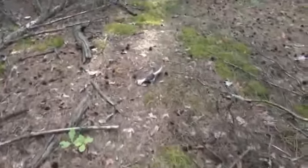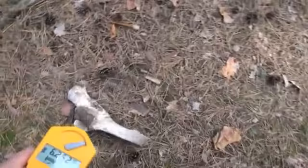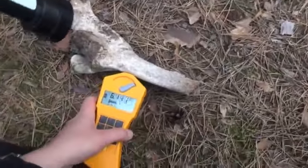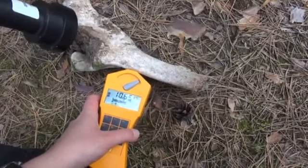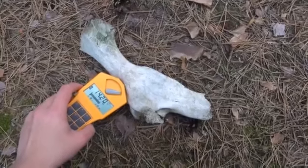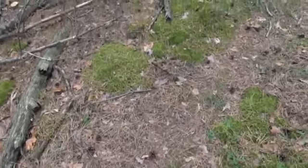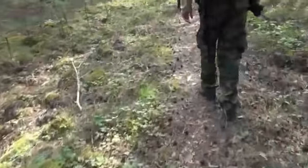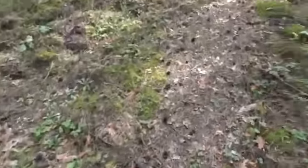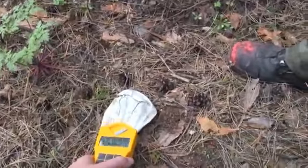Oh, that's awesome. That's a piece of bone. Bone basically contains calcium, so that means due to the chemical properties it also takes up strontium, strontium-90, the isotope that is quite an issue in reactor incidents. So that's probably where some of its activity is coming from. Yeah, that's the shoulder blade of that animal, probably eaten up by carnivores.